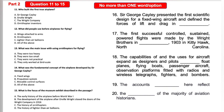Inspired by his success, Wilbur and Orville Wright experiment with aerodynamic surfaces to control an airplane in flight. Their work leads them to make the first controlled, sustained, powered flights on December 17, 1903 in Kitty Hawk, North Carolina. Second, the decade after.